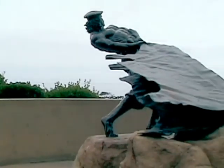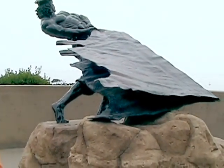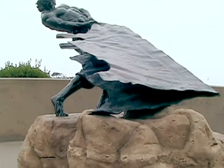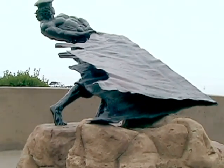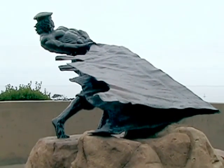He's throwing the hardened hides from the cattle of the Mission San Juan Capistrano over the cliffs to the sailors of the Pilgrim and other ships from New England, taking them back east.